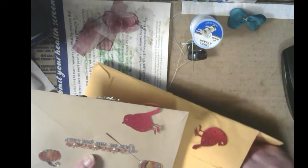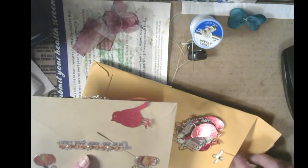Okay. Let me open it so I can see what all I got here. Ooh, I got another card. And some birdies. Look at those. Oh, those are my nice Christmas birdies. If I make some Christmas ATCs, I'm going to use those. I do want to try to get out and get me some Christmas stuff a little bit. I'd like to send a few cards out. Maybe I won't have to.